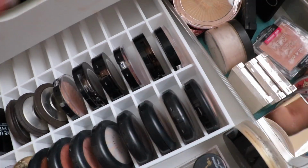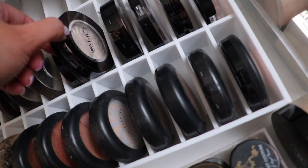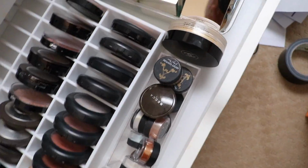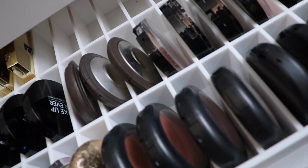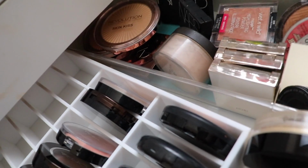These ones, what are these ones? Oh, Ofra. Man, I haven't used those in a while. I have to grab those. Jouer, Makeup Revolution, NARS. Most of my NARS palettes, or my NARS singles, are in my main makeup drawer. So that's why you won't see certain things in here that I love to use all the time, because I'm obsessed with my NARS ones.